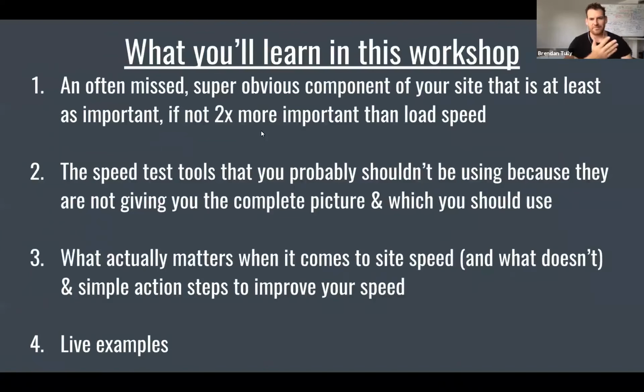We're going to talk about the speed test tools, because there's a handful of different speed test tools on the market, and some of them don't really give you the complete picture. So if you've focused on using one speed test tool, for example, Google PageSpeed Insights, there's a whole bunch of other stuff that you're probably going to miss in terms of speed, and speed in a practical, real world sense that affects visitors.